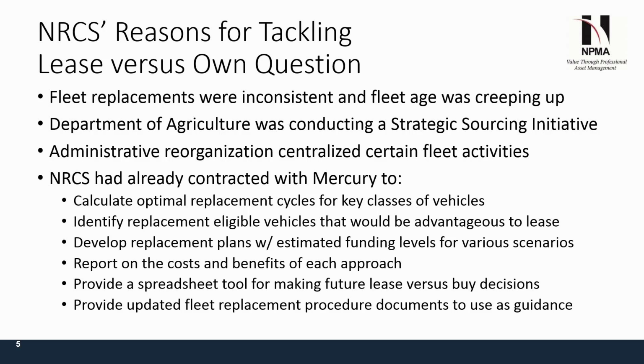We developed replacement plans, or capital asset replacement plans, that identified the funding levels for various scenarios of fleet replacement, whether we wanted to replace vehicles in accordance with the minimum standards or we would replace them at the optimal standards. Those all have different funding levels associated with them, and we evaluated how those funding levels would affect the age of the fleet and future spending in upcoming budget cycles.